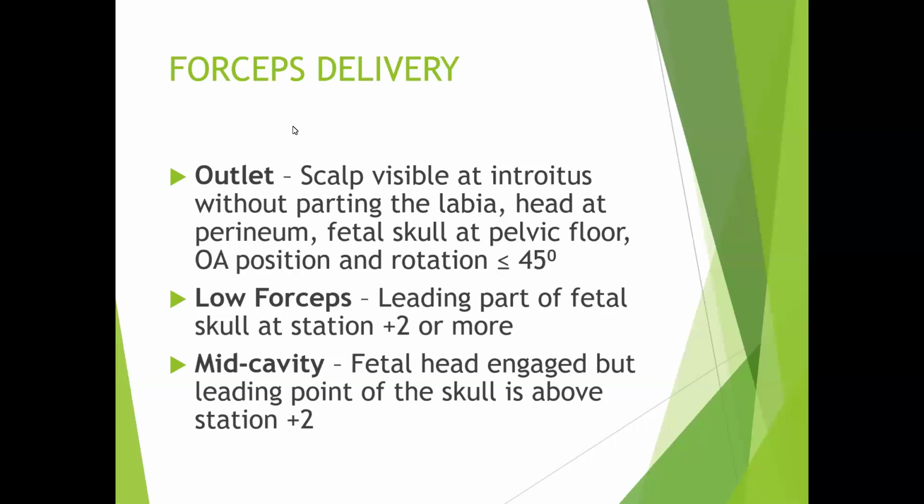For low forceps, you have the leading part of the fetal scalp at station +2 or more. For a mid-cavity forceps delivery, you have the fetal head that is engaged, but the leading point of the scalp is above station +2.